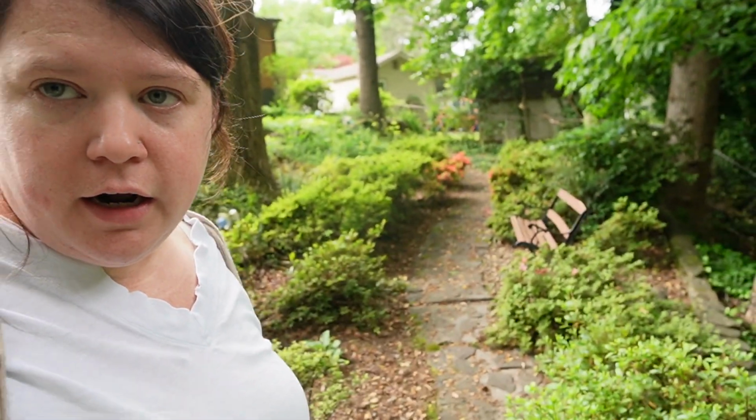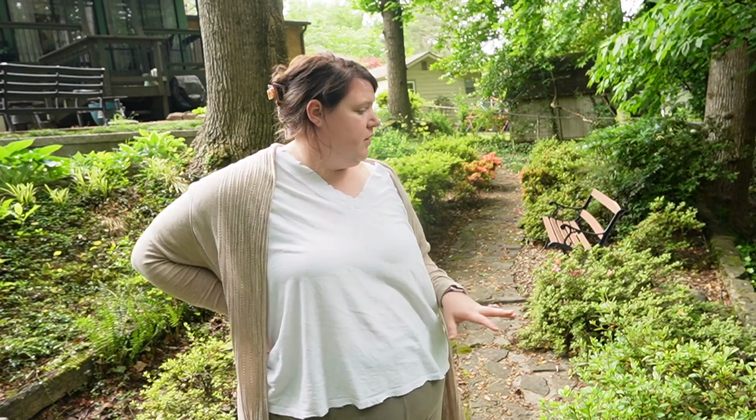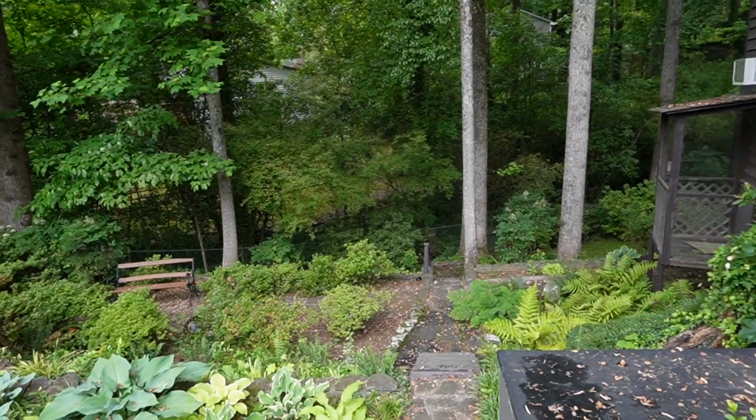So as you can see, our second tier of our yard is very lush and there are a lot of bushes. This is beautiful in the summertime, and in the springtime all of these azaleas bloom and it's so pretty. However, it really makes this space unusable. The previous homeowner had planted all of this. You really do feel like you're in a park and you're kind of tucked away and hidden away, which is really nice.